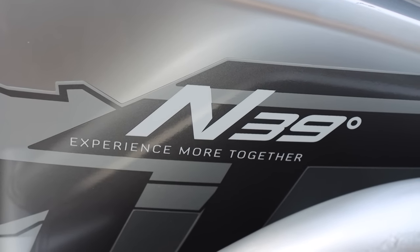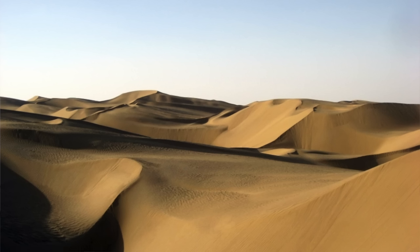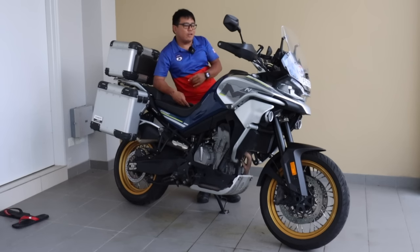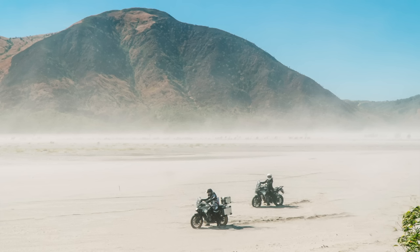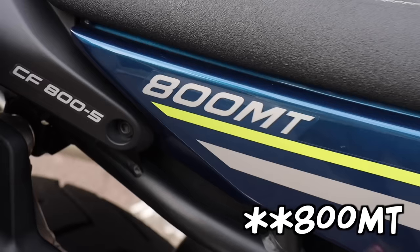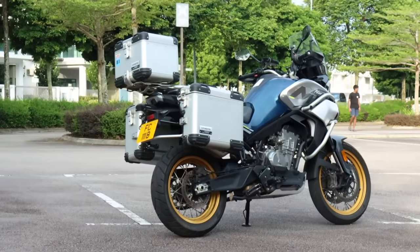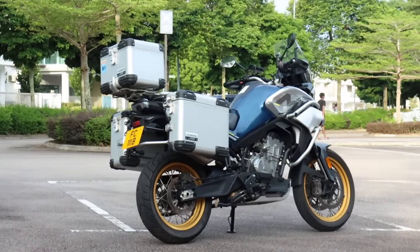So this is actually a tribute to the crossing of the Taklamakan Desert at 39 degrees north latitude. So I presume that this was a test that CFMOTO did to show off the resilience and reliability of the MT-900 lah. Overall, the design appeals to me. Really nice looking to the eye, while not looking too futuristic.